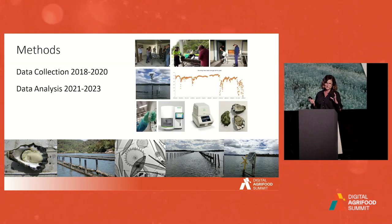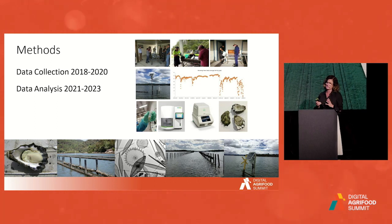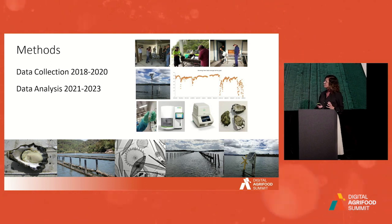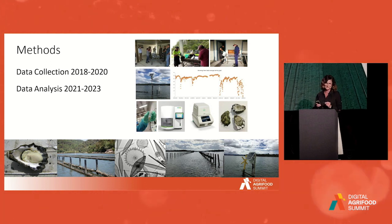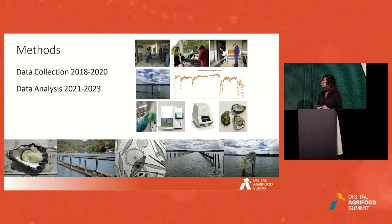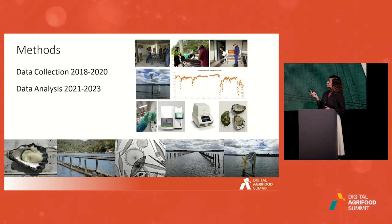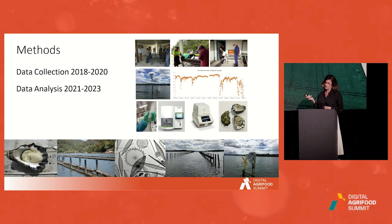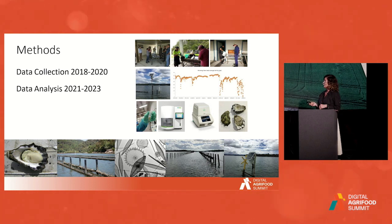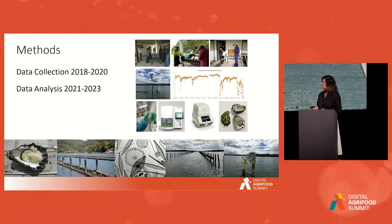So we've gone through 2 stages. The first stage started in 2018, where we spent 2 years collecting high-resolution data. We trained the oyster farmers to collect samples every week for us over a 2-year period. They preserved them for DNA extraction down the track, and we deployed these salinity sensors into 14 estuaries along the New South Wales coastline and 1 estuary in Albany, Western Australia.